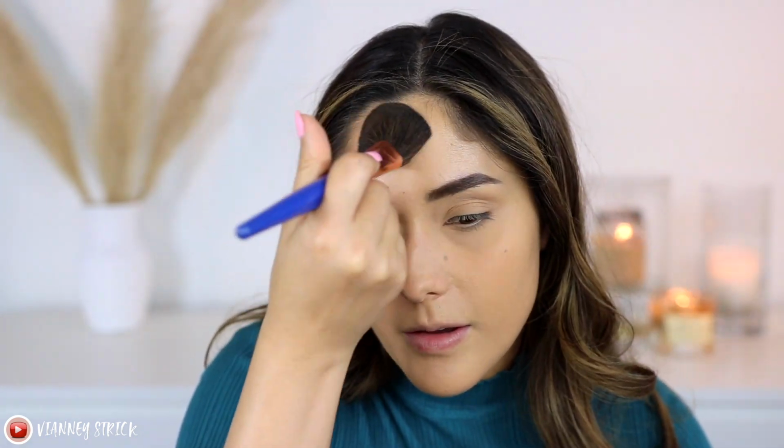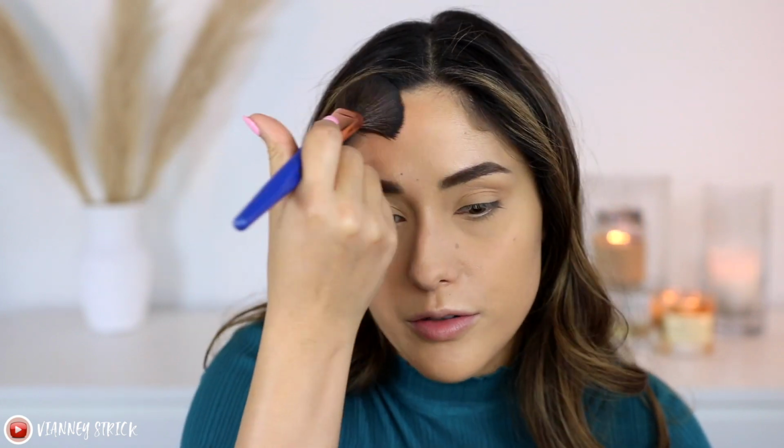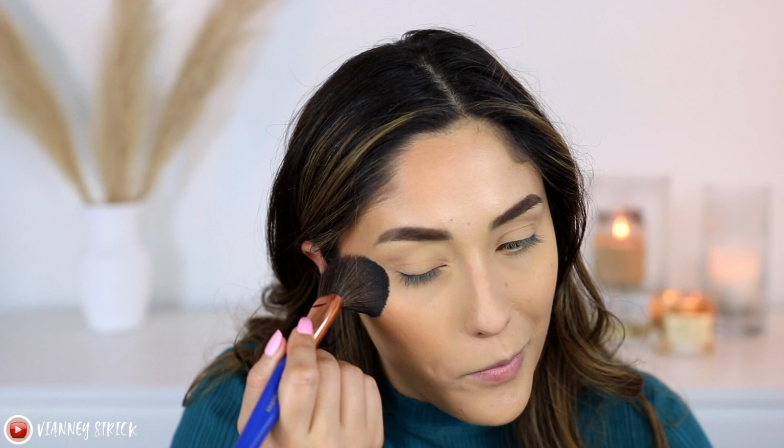This for me is a blush shade. So it is pigmented and it's blending out really nicely. The only reason why I'm going in with a heavy hand is just because the shade is a little bit lighter. But overall, the formula is pretty nice.